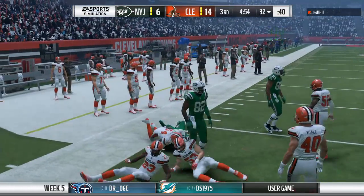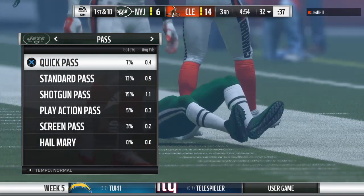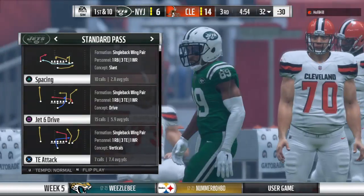Solid return, pretty good field position. They'll start at the 32-yard line. New York set to take the field. And following the interception, just any interception, are you a little bit more cautious when you start that next drive, or no, you just throw that out the window?